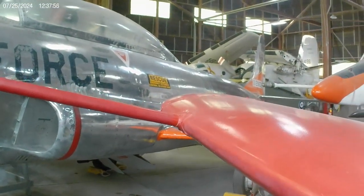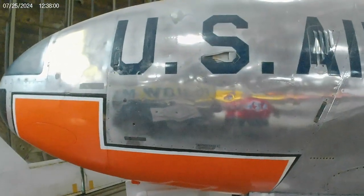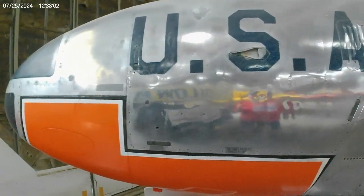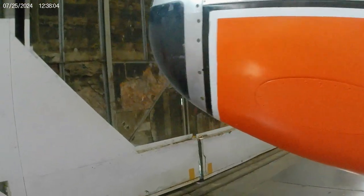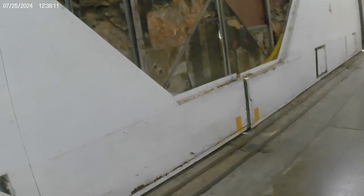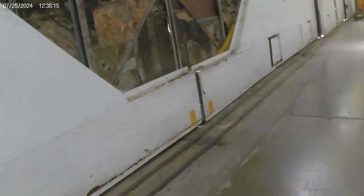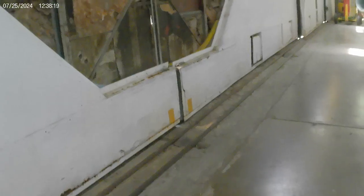Air Force jet. Rescue says, oh, rescue, emergency entrance. Okay. You're not taking pictures. Taking pictures. Here, use my camera on phone. But please take pictures.